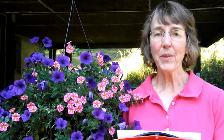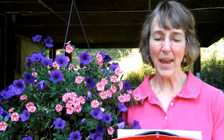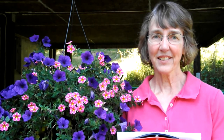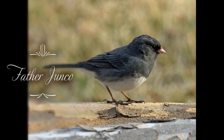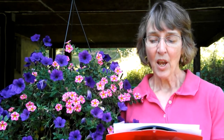Once upon a time, there were a pair of Juncos that decided to make a nest for their eggs in a beautiful hanging basket filled with pink and purple petunias in Ithaca, New York. Most of their fellow Juncos went to Canada to raise their families, but these Juncos chose to stay after the long winter.